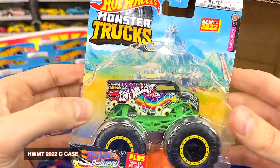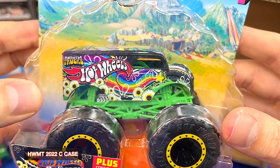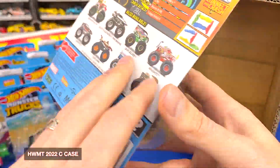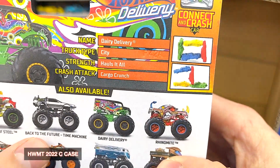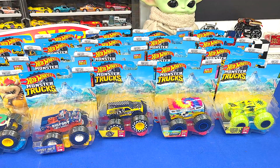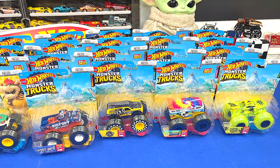It's of the Psycho-delic series. Peace, love, and harmony. Awesome stuff. Look at all the flowers and cool color patterns. It has an orange car underneath, and its crash attack is the Cargo Crunch. Awesome stuff. Well, we just went over a lot of monster trucks, all from the 2022 A, B, and C case.